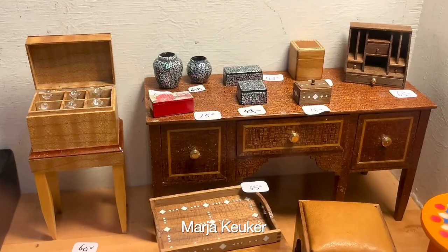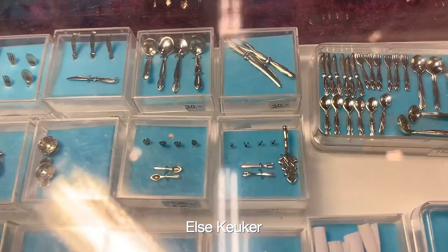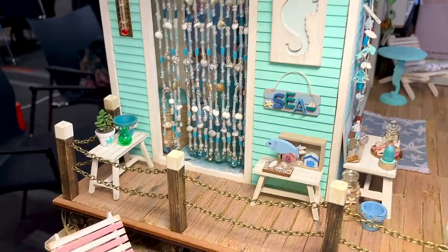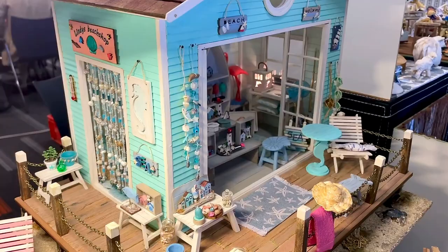The sterling silver cutlery was made by Else Keuker, who was the mother of Marja and Linda, who you'll see next. And Linda Keuker was the one who made this fun and cheerful beach cabin and all of the accessories. I really enjoyed looking at all of this, and I couldn't resist buying a few items myself.